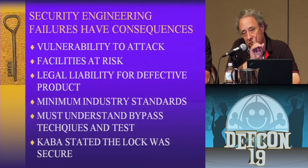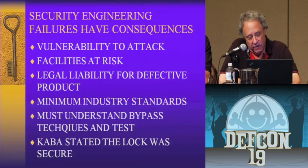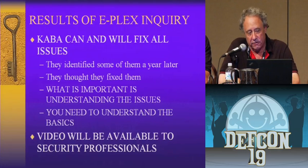They have consequences in the protection of your facilities, and they can also cause legal liability. So you really need to understand what you're buying, what's secure, and what's not secure.